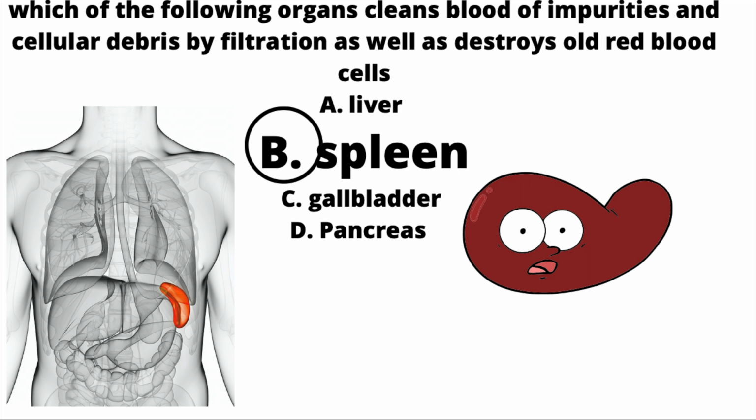So our answer here is going to be B, the spleen. The spleen is an organ that contains lymphoid tissue. Therefore, the spleen is part of the lymphatic system. And not only does the spleen filter out any waste from our blood, but it also harbors phagocytes and lymphocytes, which are active in our immunity. Aside from that, it's also important to note that the spleen produces our red blood cells before birth.